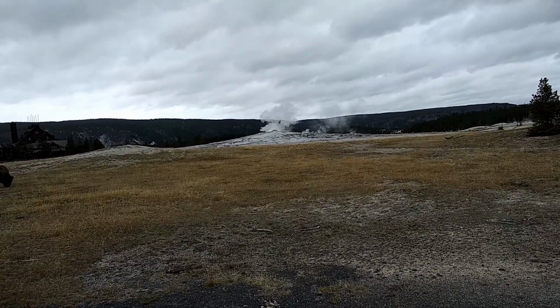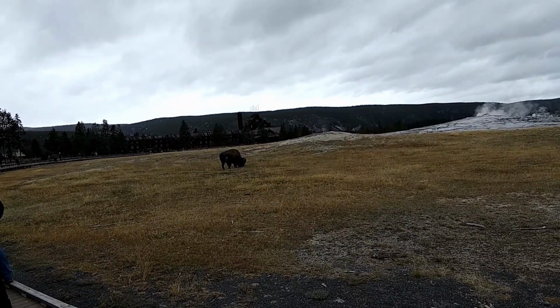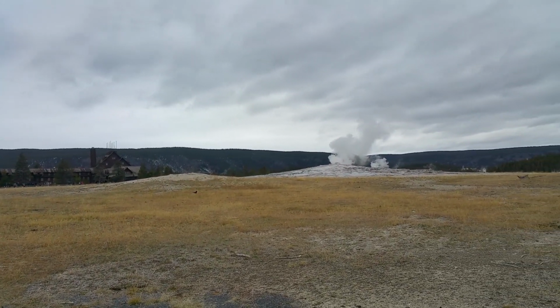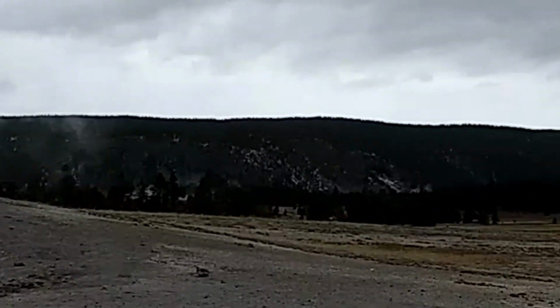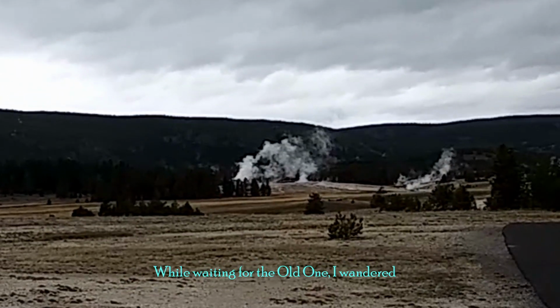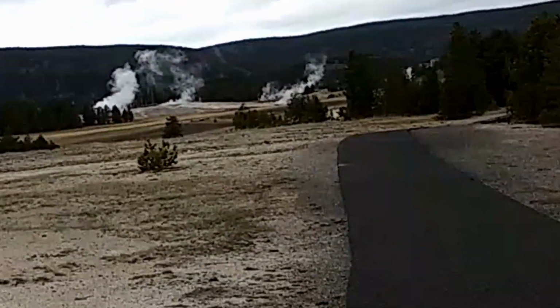It's kind of puffing. It's not doing anything extraordinary yet. But look at all the other ones up and down the way. And the one next to the buffalo there, he doesn't care. Care less. So you look at all these geysers. That one was firing off just moments ago. Just moments ago, missed it. It's kind of firing off right now, kind of. Old Faithful is just puffing away right now, not doing anything.